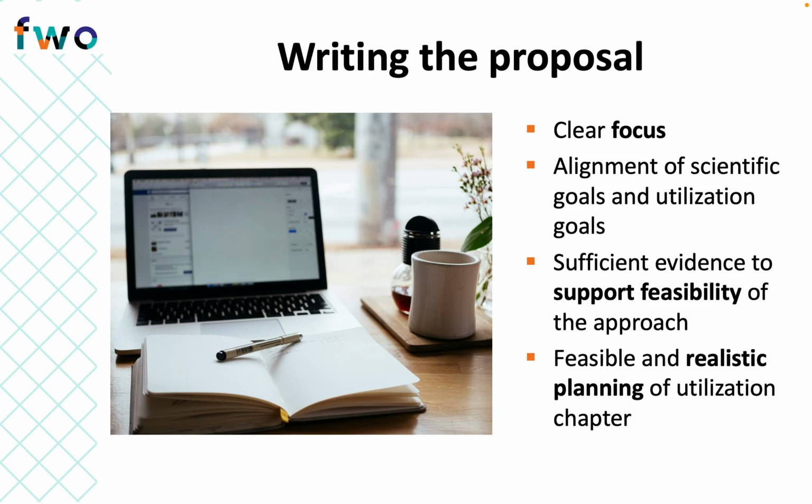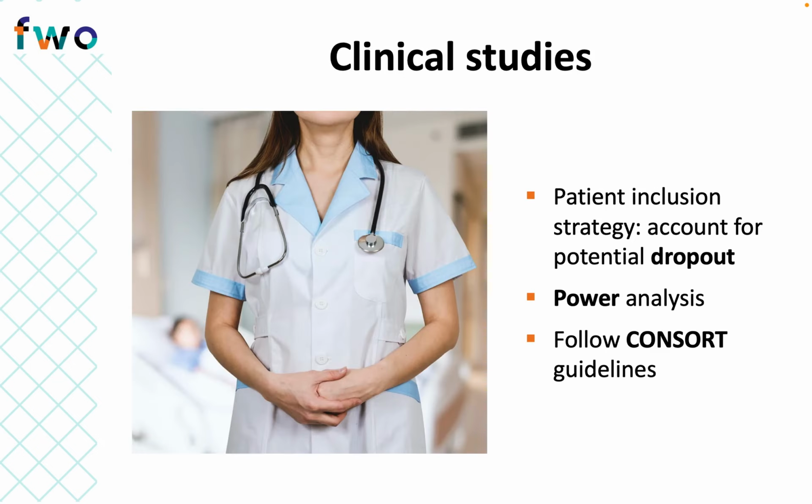Make sure your project has a clear focus. Check that the scientific goals are well aligned with the utilization goals. Include sufficient evidence supporting the feasibility of the approach, such as preliminary findings or data from literature, including epidemiological studies or large clinical trials. For concrete examples, please check the TBM manual. Ensure that the planning of the utilization part is both feasible and realistic. For clinical studies, pay special attention to the patient inclusion strategy, taking into account potential dropouts. Provide evidence of the commitment of participating centres and their expected recruitment rate. In addition, make sure to perform a power analysis. Lastly, when reporting clinical trials, be sure to follow CONSORT guidelines.